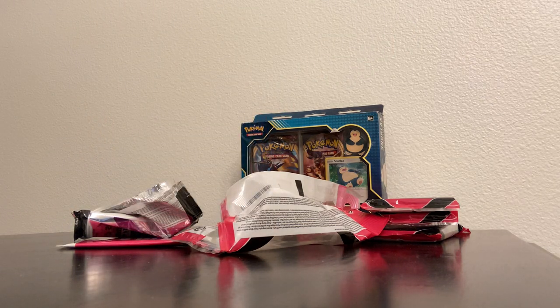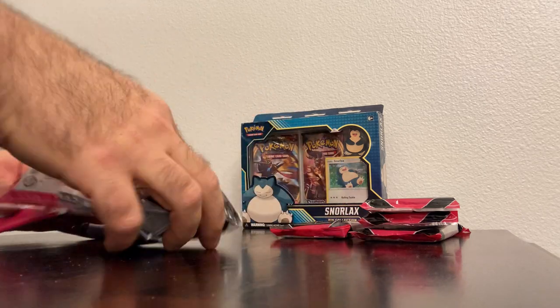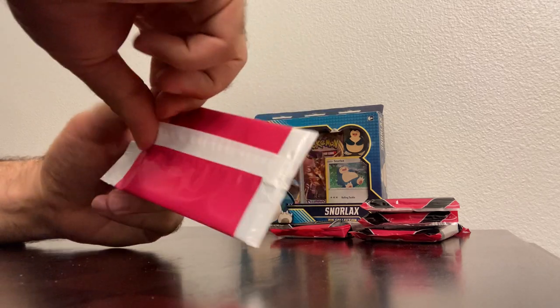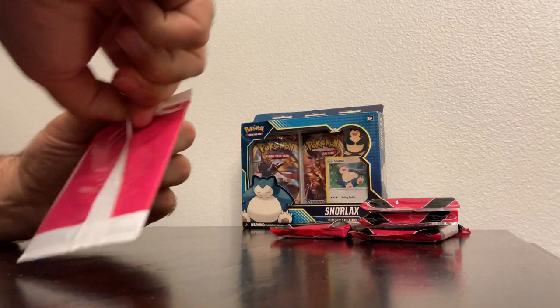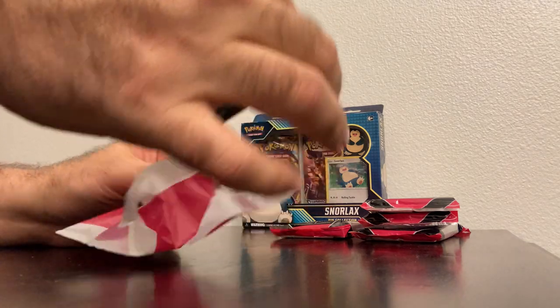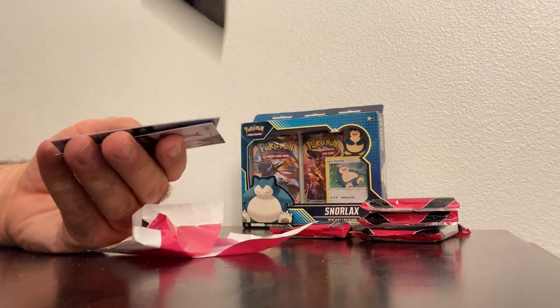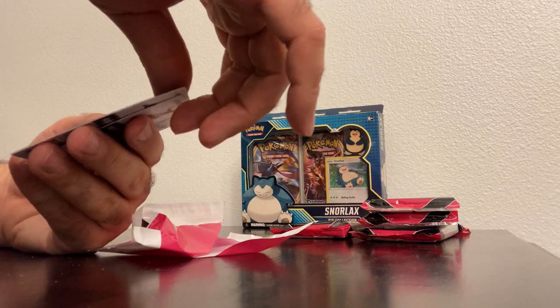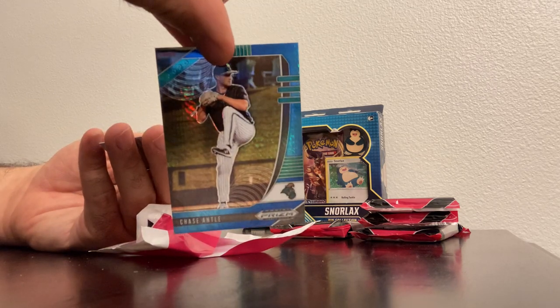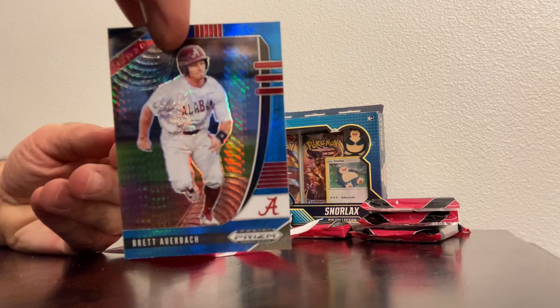All right, very good. And we haven't even got to the bonus pack yet. Tekoa Roby, Blue Prism, Chase Antle, and Brett Auerbach.